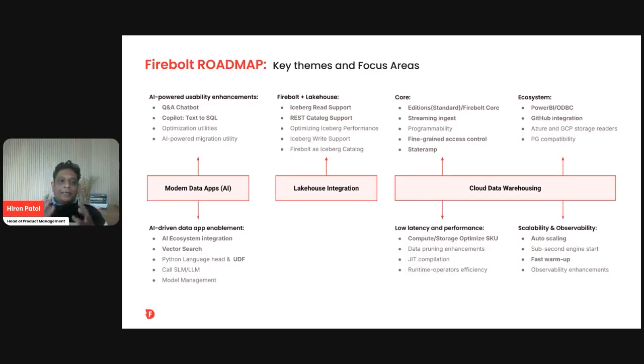From a low latency and performance optimization perspective, we are investing in purpose-built SKUs like storage-optimized or compute-optimized SKUs for specific workloads. We are improving data pruning, for faster query execution with intelligent filtering, and improving code execution speed by investing in JIT compilation, and also improving our runtime operators themselves.